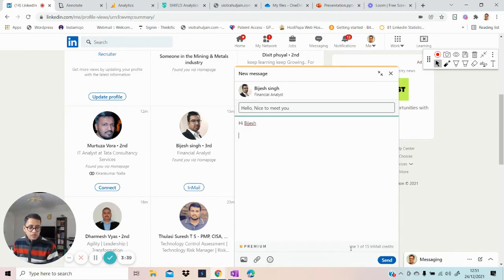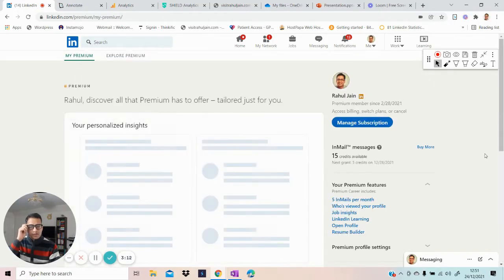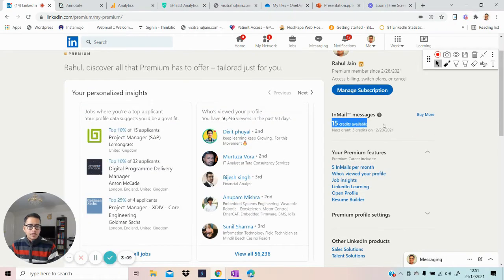Now, as you can see on the bottom here, it says use one of the 15 InMail credits. What it means is LinkedIn is giving you an opportunity to go and connect beyond your direct network on LinkedIn and start to get benefits from each other, right? That's the whole purpose of InMails. But you get 5 InMails per month if you've got a premium account. If I go and show you my LinkedIn premium settings for a minute, you will see that right now I've got 15 credits available. When you send a message to somebody, and if they acknowledge and send you a response back, what LinkedIn does is it gives you that credit back.